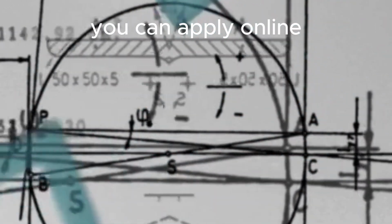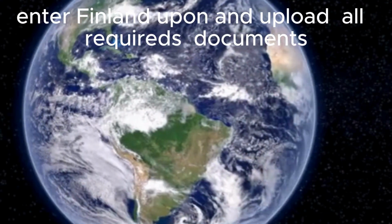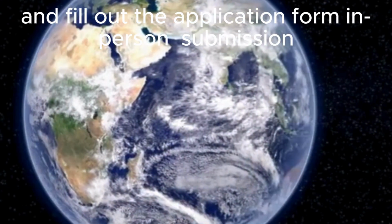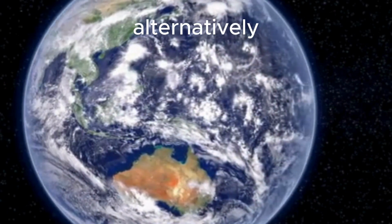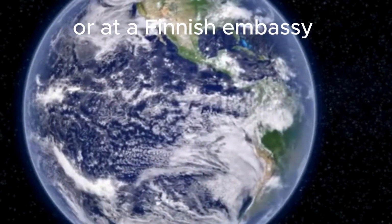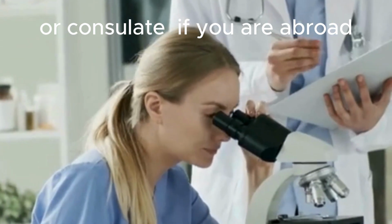5. Submit the application. Online application. You can apply online through the Finnish Immigration Service portal, Enter Finland, and upload all required documents and fill out the application form. In-person submission. Alternatively, you can submit your application in person at the nearest Finnish Immigration Service office or at a Finnish embassy or consulate if you are abroad.